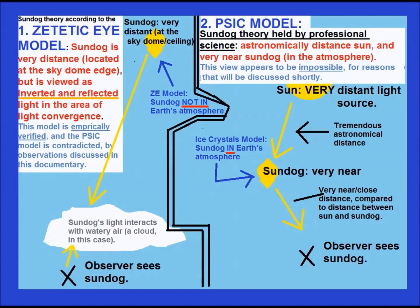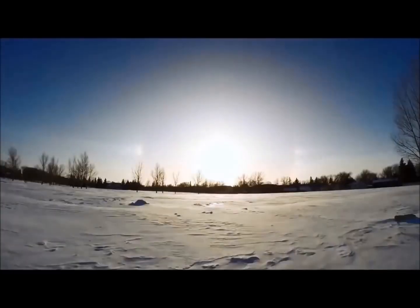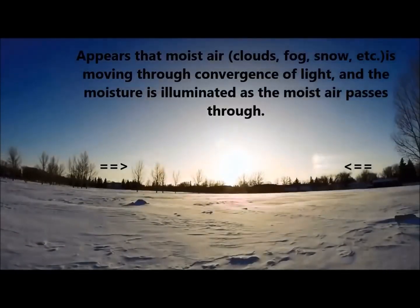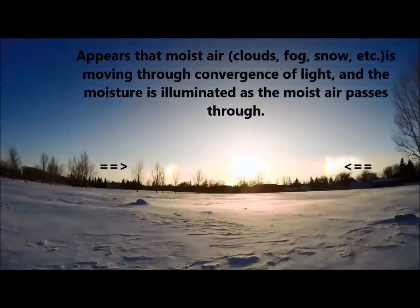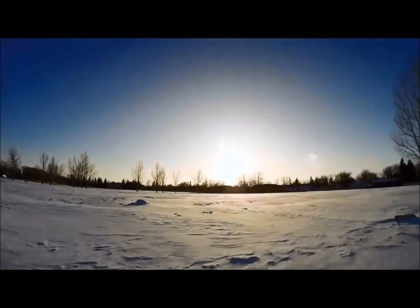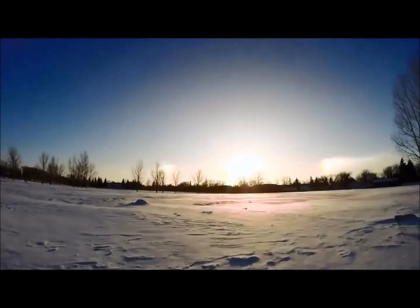One can think of these theories of sundogs and the attempts to explain them in 2 parts. One, there is clearly sunlight reflecting off of atmospheric moisture, which is illuminated and brightened since the sunlight is reflected off the surface of the precipitation, the moisture in the air. And that precipitation, that moisture in the air, is what is illuminated in seeing a sundog. The PSIC model and the zetetic eye model both involve this position.